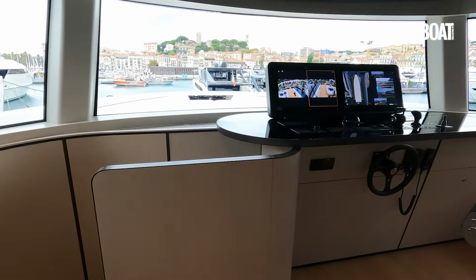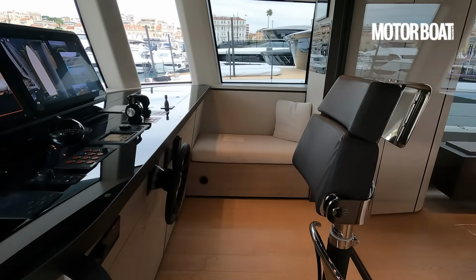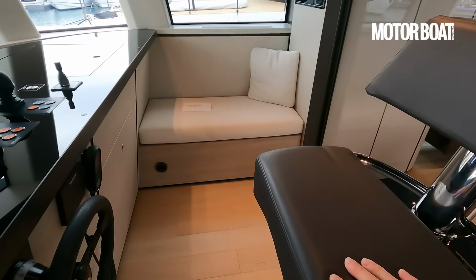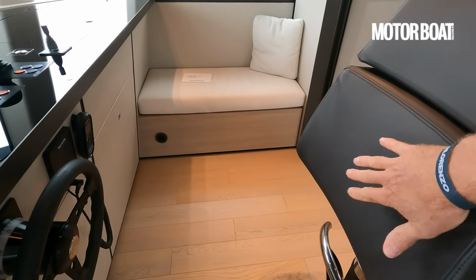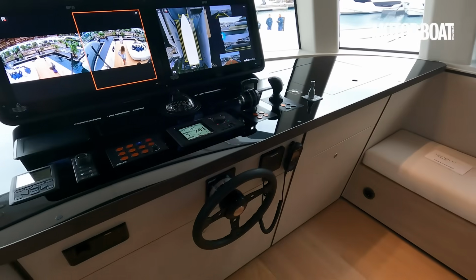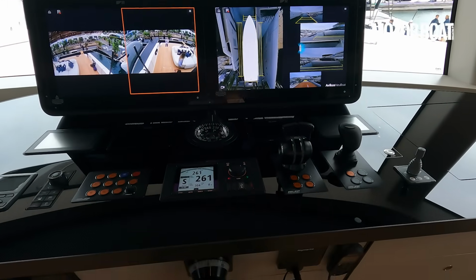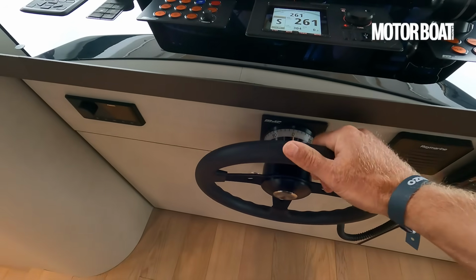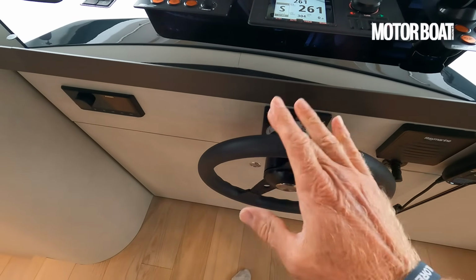But let's have a bit of a look at the helm station, because this is pretty cool too. Now, they've gone for a leaning post style seat. There is a little drop down cushion if you want to use it as a chair, but it feels like the natural position is to lean back against there and take control of the helm. Really focused looking bridge deck. We've got a sporty little steering wheel, surprisingly small here. It's all fly-by-wire, so you can see it's a self-centering wheel.